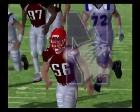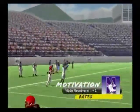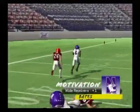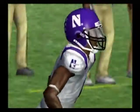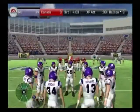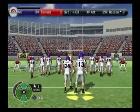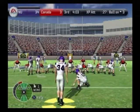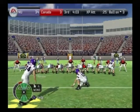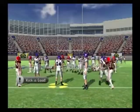Brad, the wide receiver's route was the key on that play. You're right, Kirk. This route running really has improved, and the quarterback has been throwing his weight a lot more. They line up for the extra point. And he tacks on the extra point.